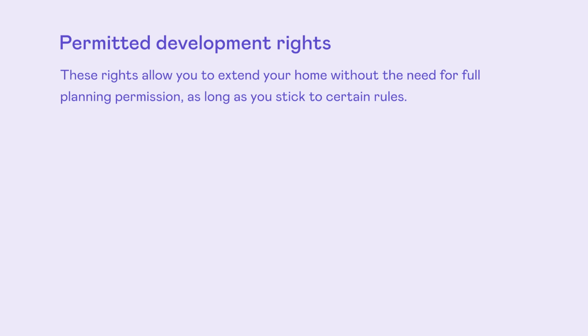These rights allow you to extend your home without the need for a full planning permission, so long as you stick to certain rules. It's a little bit like playing a board game. Stay within the lines and you won't get set back to the start. Plus, you can still build some pretty impressive extensions within these rules.